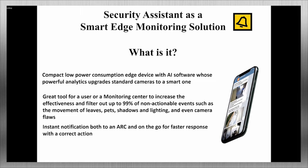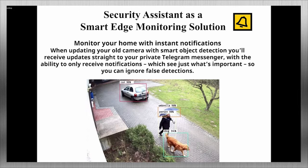The user gets an instant notification both to an alarm receiving center and on the go on the mobile phone for a faster response with the correct action. A saver that allows you to use existing cameras with new smart features. So you can monitor your home with instant notifications, and you do not have to change all cameras. You just send all your messages, and only relevant messages, straight to your private Telegram messenger. So you will see only what is important.